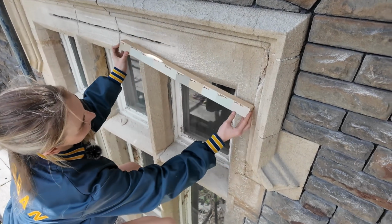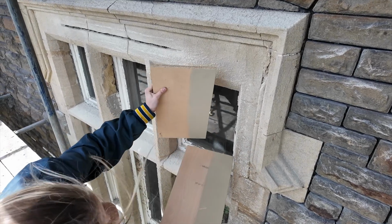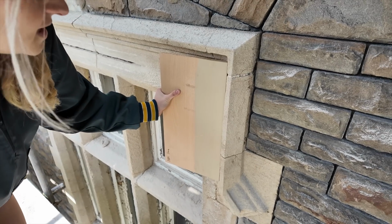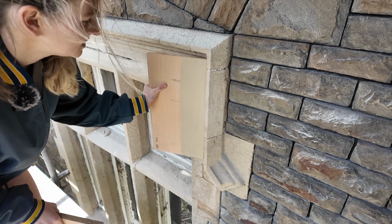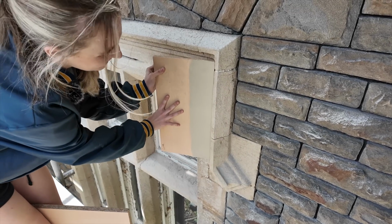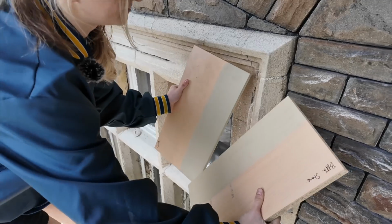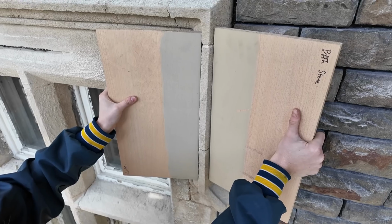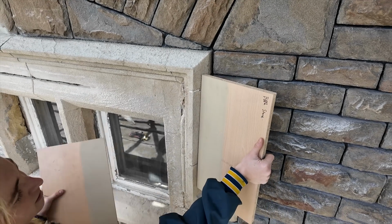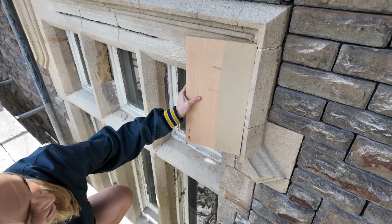We eventually narrowed it down from these 10 colours to these 2. This looks green on the camera, even more green, I think. What looks better on the camera? That, or that? But I think in real life probably not. It just brings out a different tone in the stone. This makes it look warmer. This makes it look cooler. And eventually we went with this one.